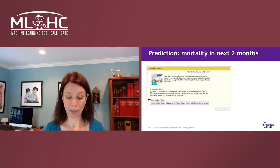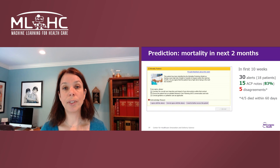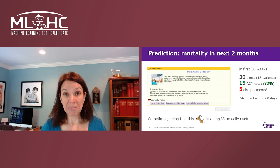And in the first 10 weeks that we ran this model, it fired 30 times on 18 patients. And by the time those patients left the hospital or died, 83% of them had an advanced care planning discussion documented. And 5 times the doctor said, I don't believe you. I think the patient's actually going to be okay. But 4 of those patients died in the next 60 days. So in this case, even if these were obvious, it seemed to make a difference. Sometimes even identifying the obvious cases is useful.